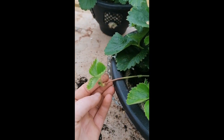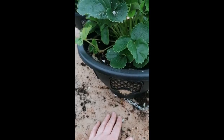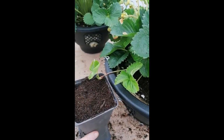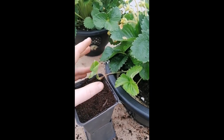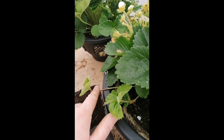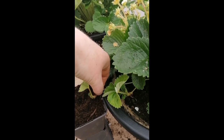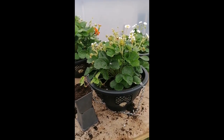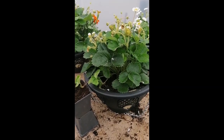But for this one here, what you can do is bring your hanging basket, pop it on a bench, take some compost in a pot and allow the runner and its root to come over and touch the compost. Now, this one needs just to grow a little bit longer. That's one of the drawbacks of growing in hanging baskets. It makes collection of runners more difficult.